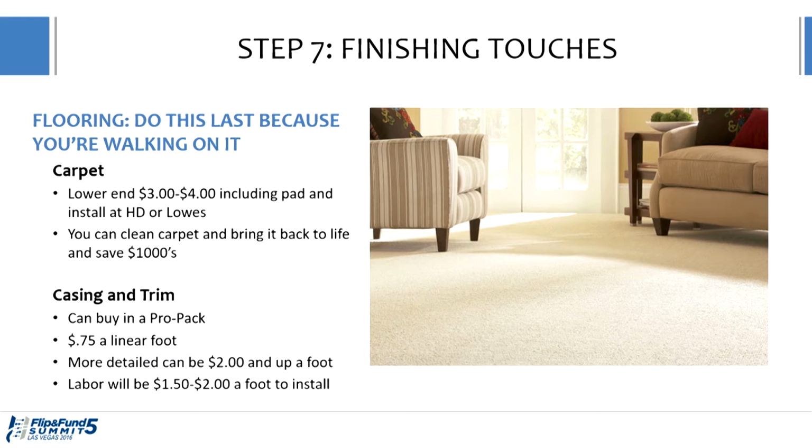You can clean carpet as well. I just did that in one of my big houses. I cleaned the carpet. Instead of spending $7,000 on new carpet, I cleaned it for like $400, and it looks brand new. So clean carpet if you can.